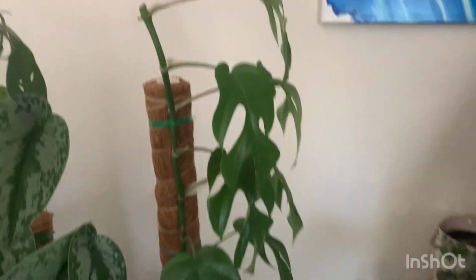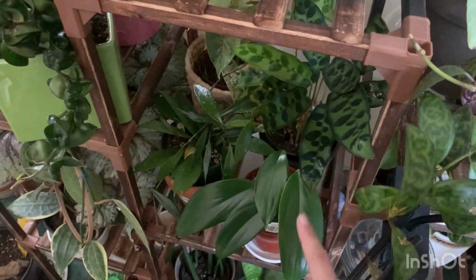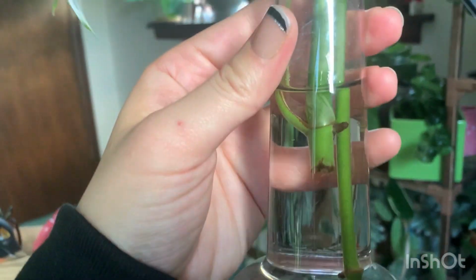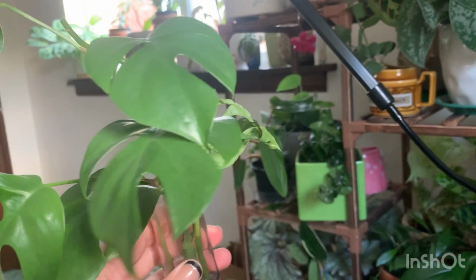And onto the next column, we have a Rhaphidophora tetrasperma. What did I say that was? I don't know if I said tetrasperma, but that one's a Rhaphidophora decursiva, the Rhaphidophora tetrasperma. I just chopped it recently and have it propagating over here. And we have no roots yet, but hopefully it'll happen at all. I don't care when, just as long as this cutting doesn't fail me.